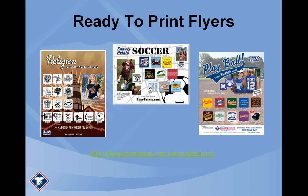So what we've done here is we've taken the guesswork out of it for you. We've made it easy for you. We've made flyers for you. All you need to do is simply download them off our website, print them out, and voila, there you have it. You have flyers you can hand out to schools, to local sports leagues, to churches, to families considering having shirts printed for family reunions.